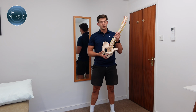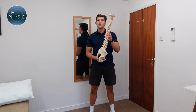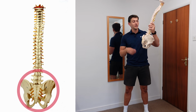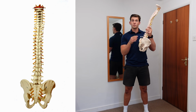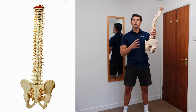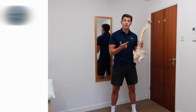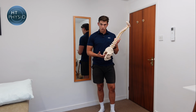Now, to understand how these tips work, we need to understand that there are lots of muscles that act around the back and the pelvis all the time. So the pelvis has got over 10 muscles that attach to it. All of the spinal joints and the facet joints and the vertebra have got different muscles that attach to them as well. The sacrum has got different muscles that attach to it. And if those muscles are pulled into the wrong position, they're either too tight or they're too lengthened, it's going to put stress on the lower back, and that stress can cause pain.